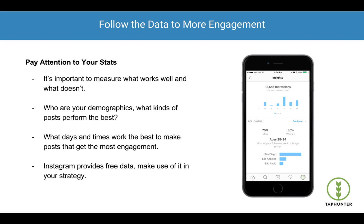What days and times might work the best to get the most engagement? The perfect example of this is if you're having a great happy hour, maybe you want to post a picture of your happy hour specials between 2 and 4 o'clock. That way, all that work crowd that's just getting off work, scrolling on Instagram, boom, sees your post, which gives them far more incentive to come on in.